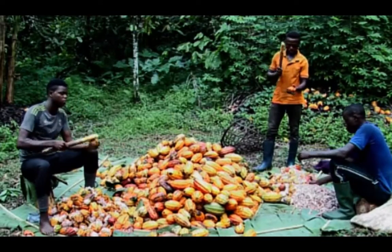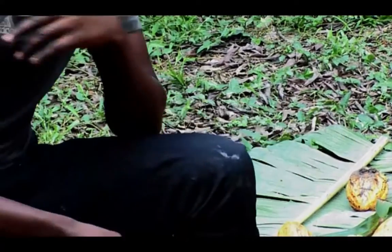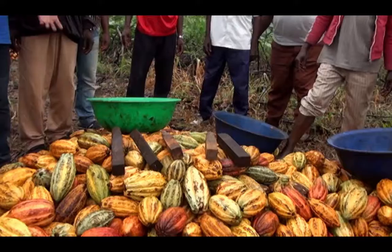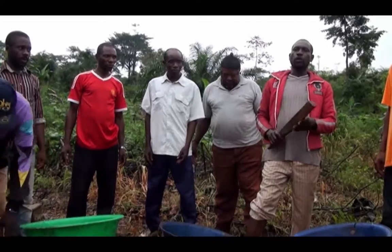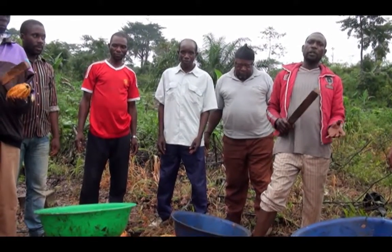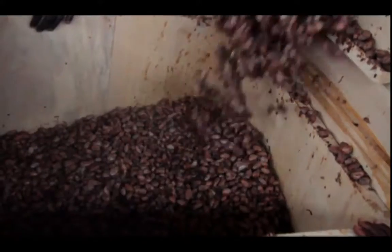Breaking of the pods is by use of a blunt tool because the beans will not be injured. Eliminate the beans affected by black pod disease. We use this stick because if we use a cutlass, it will destroy most of the beans. That's why we decided to be using sticks, not to wound the beans.